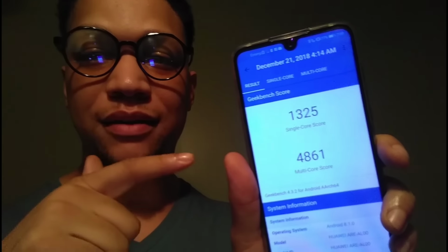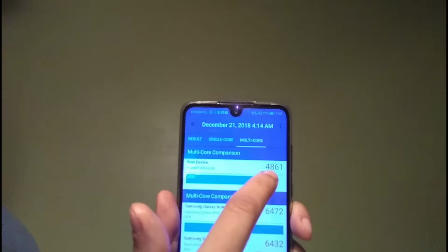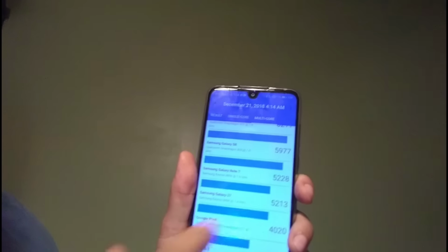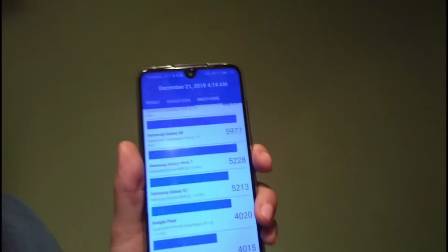As expected, the Honor 8X Max came out on top with a score of 1325 in single core and 4861 in multi-core. When we go over to the multi-core arena, we can see that this phone is a 4861. Compared to other phones in the segment, that is right below the S7 from the Galaxy series. So the Snapdragon 636 is very adequate in the mid-range region and will keep you running at high performance 100% of the time.